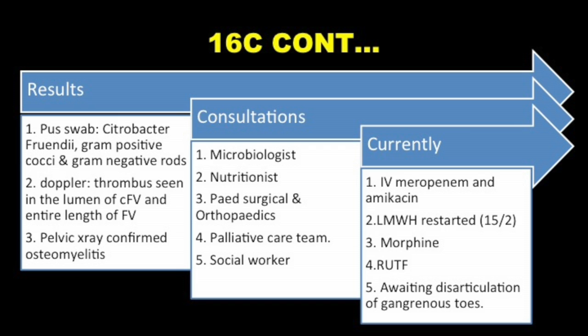Then a repeat Doppler ultrasound scan was done, and this time we have thrombosis in the lumen of the common femoral vein and the entire length of the femoral vein. Then the pelvic X-ray confirmed osteomyelitis.